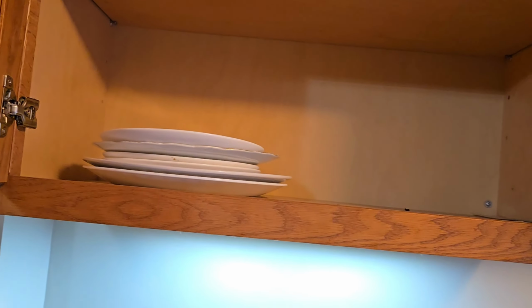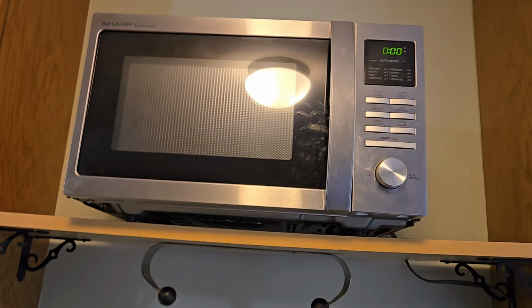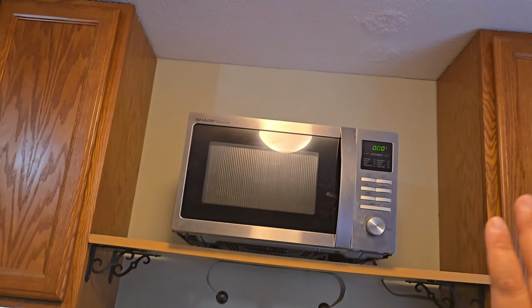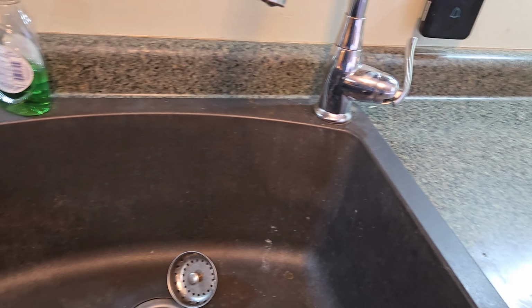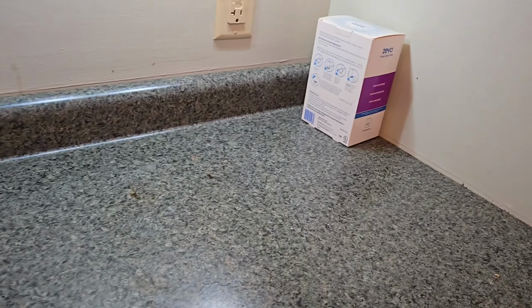Okay, so there's paper towels that I can use. There's some plates that I don't think I'll be using. For whatever reason, I don't think she wanted her microwave. So I will be taking that out. I will actually be taking this whole shelf out, replacing it with new shelving. And I gotta get that approved by the landlord. The sink needs to have a deep clean. Like I said, she didn't have much, so it was just a quick thing.